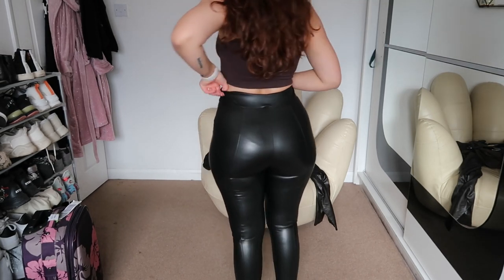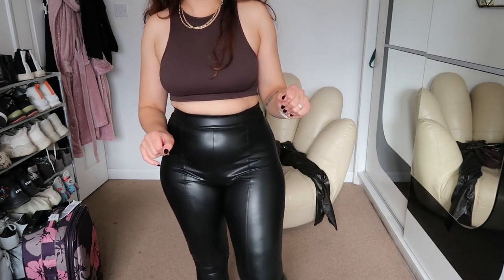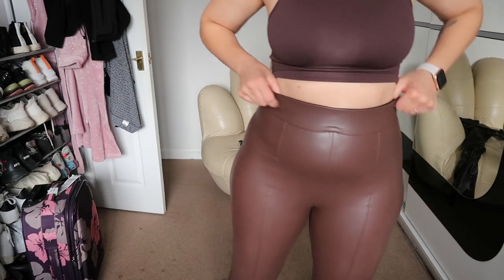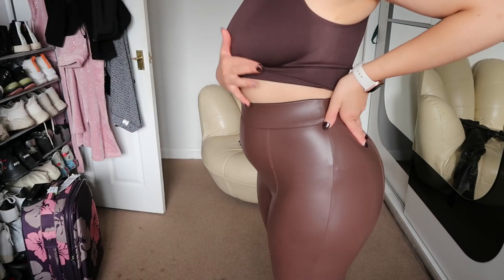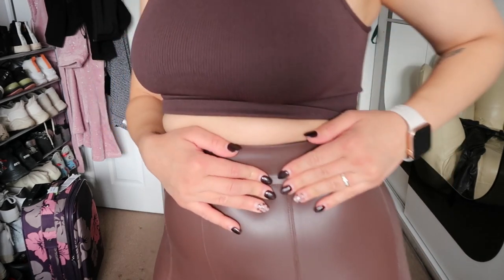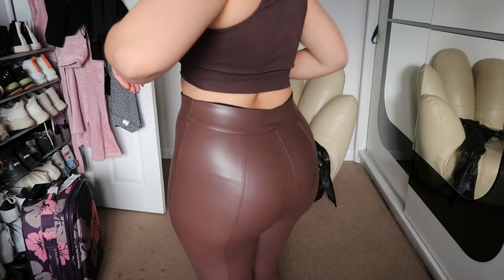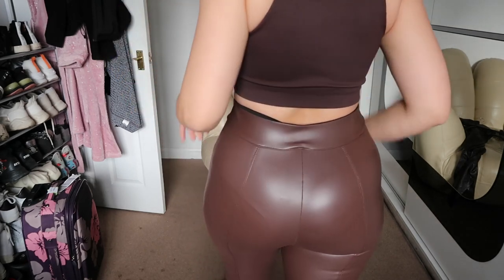So yeah, okay, let me try the brown ones. I want to see how they look as well. So this is the brown one. I still like this color. If I want to keep that, I might get a size 12 just to give myself a little bit of room and just to make sure that the stitches won't come out. And you see what I was talking about, the brown one, you can see the elastic from the inside.